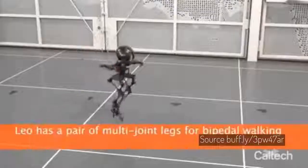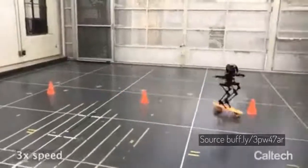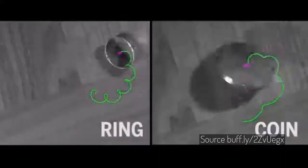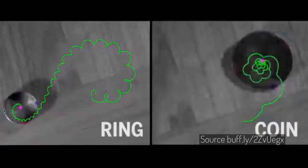Researchers at Caltech have built a bipedal robot that combines walking with flying to create a new type of locomotion, making it exceptionally nimble and capable of complex movements. In this video we can see how a spinning disc and a ring create two different paths while spinning. Why? The disc traps a layer of air between itself and the tabletop, which is key in explaining how the disc suddenly comes to a stop.